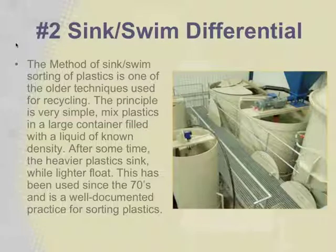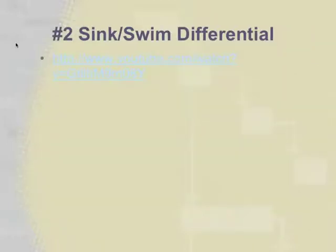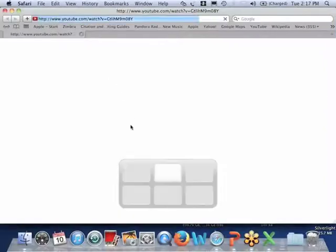The second method is actually one of the oldest methods for sortation. It's the sink-swim differential method, and it is quite simple. Essentially, you mix plastic particles into a large container filled with a liquid of known density, and heavier plastics sink, lighter plastics float. And this system is used for many automated systems as one component of that. If we go to the next slide, we have a short YouTube video that demonstrates this method.